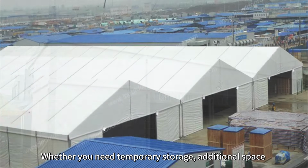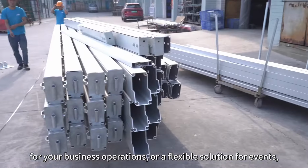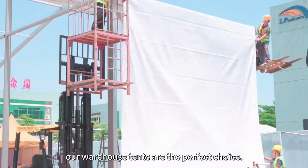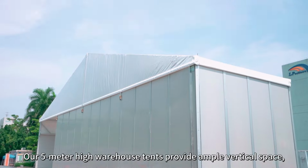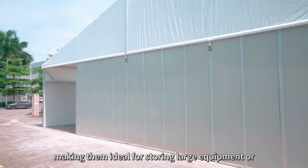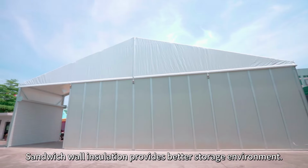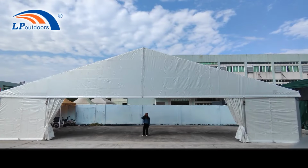Whether you need temporary storage, additional space for your business operations, or a flexible solution for events, our warehouse tents are the perfect choice. Our 5-meter high warehouse tents provide ample vertical space, making them ideal for storing large equipment or creating spacious working environments. Sandwich wall insulation provides better storage environment.